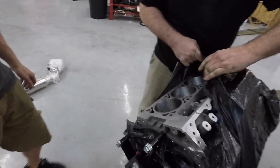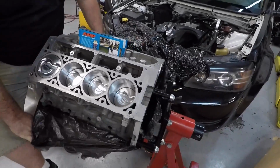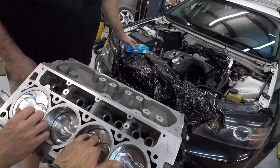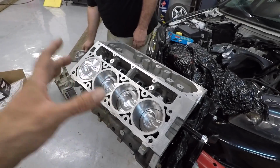I took a peek. Oh yeah. Dude, that looks awesome. That's so pretty. So now we are 6.2 liter. We're not running a stroke or anything like that. We're going to let the power adder do its thing.